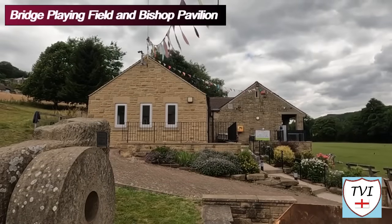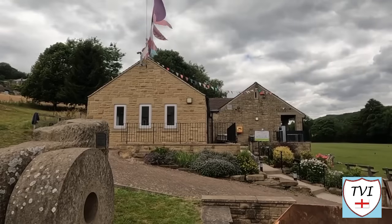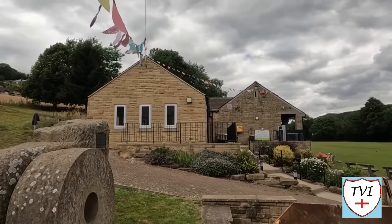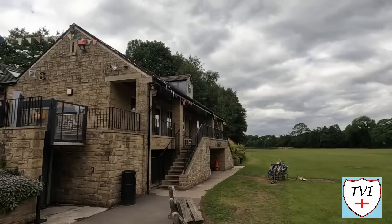Sports now, and Grindleford has a really good set of facilities located on the banks of the Derwent. This is known as Bridge Playing Field, and the main building here is Bishop Pavilion. Grindleford Football Club play here. The club currently competes in the Hope Valley Amateur League, and they have a junior section in the Derwent Valley League. Grindleford Cricket Club are also based at Bishop Pavilion and Bridge Playing Field.